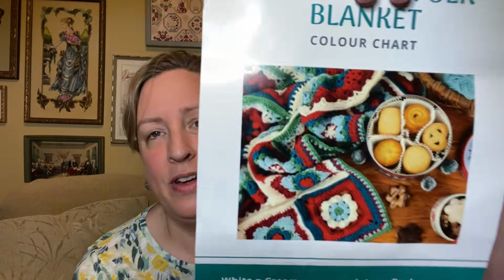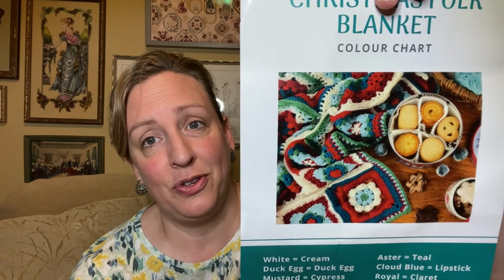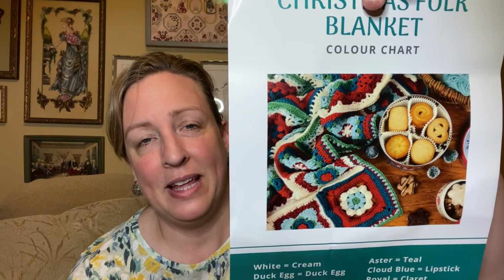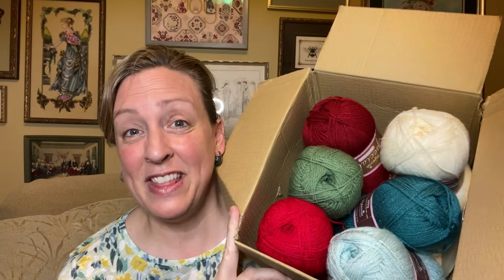So I want to share with you the pattern, or actually the color chart, but this is the color of the afghan, and there it is there. And this is the actual picture that I was tagged in. And let me share with you the yarn. It came this week, when she tagged me in it in December. Look at that. Isn't that beautiful?